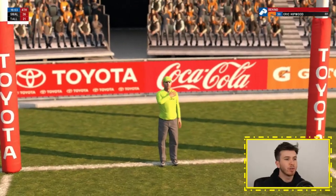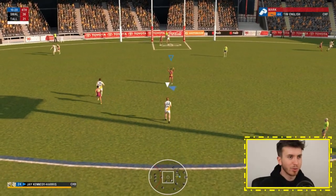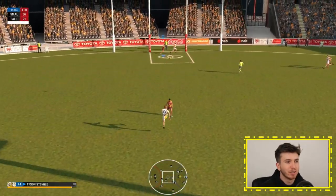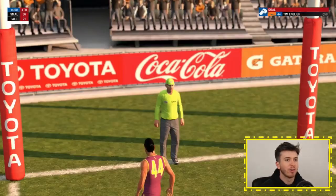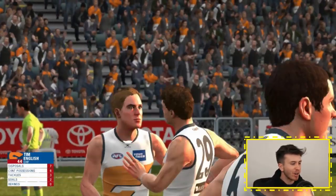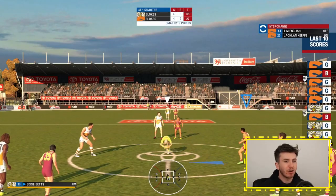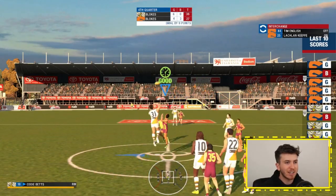Oh, Eric Hipwood going for the absolute ridiculous. Tim English has arguably been their best forward. And he's arguably turned the heat on the little boys right up. The pressure cooker goes up a notch now. 4 in a row for the tallies. And it's a 9-point game. The little fellas are starting to run out of legs.